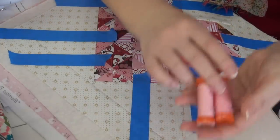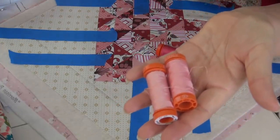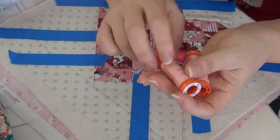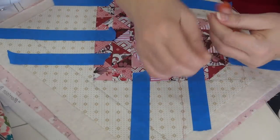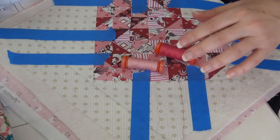Then I have these two other pinks, which are super close in color, and the one doesn't have as much on it, and it's a little bit lighter. So that is the one I'm going to use because I'd like to use it up. That's one of my goals, is to use it up.